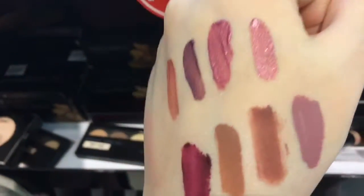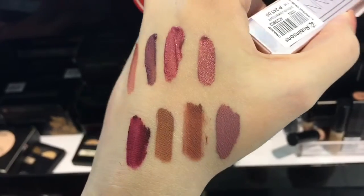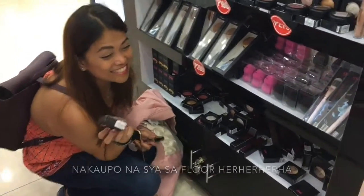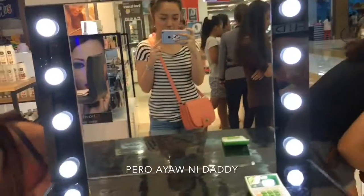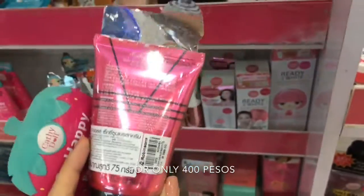245 yung standard. That's 20, I guess. And it's less 20 for both. And they're super nice. Oh my gosh. So nice. Pigmentation though. I'm serious. Nakaupo na siya sa floor. I really want one for my room. Hello, friends. Apparently, pwede ka magkaroon ng bigger boots for only 400 pesos.